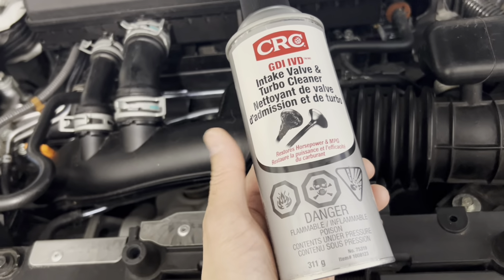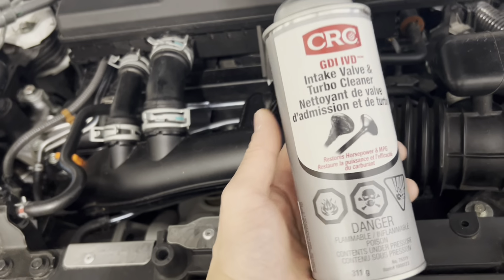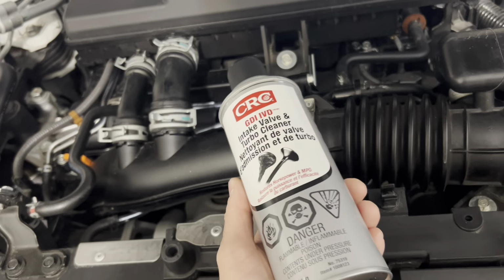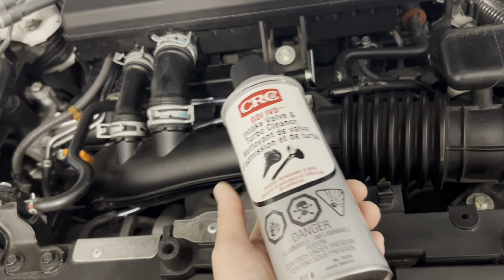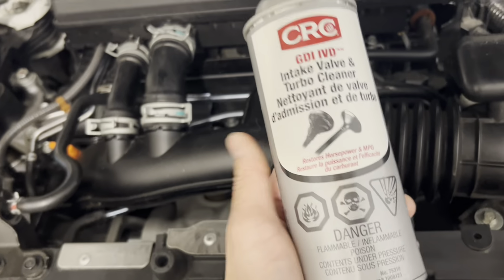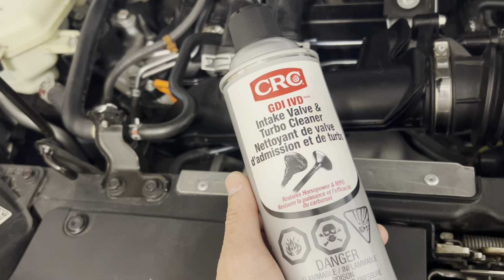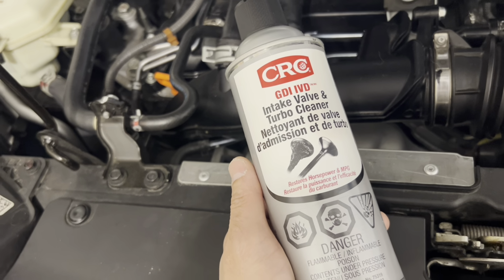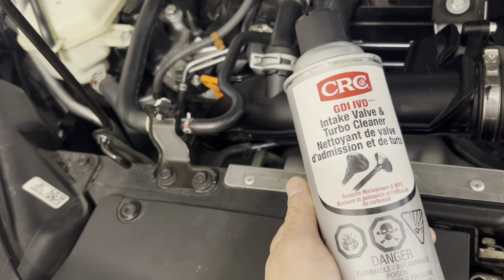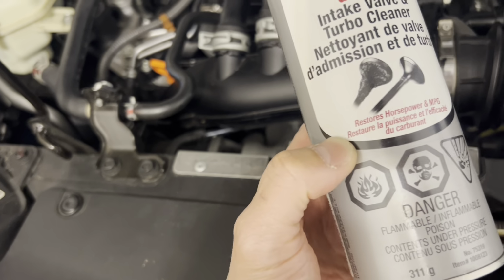One more thing I wanted to mention: have you guys seen my video on the GDI IVD cleaning, using the CRC stuff? I did the valve clean, then the oil change, and then I started getting that really more pronounced ticking noise. So I'm not ruling out that it was the CRC cleaning, meaning maybe the valves were really dirty and it loosened up a bunch of carbon that went into the engine, and then the oil change didn't clean it all out. That's possible. I'm not ruling that out. Just a quick note there.